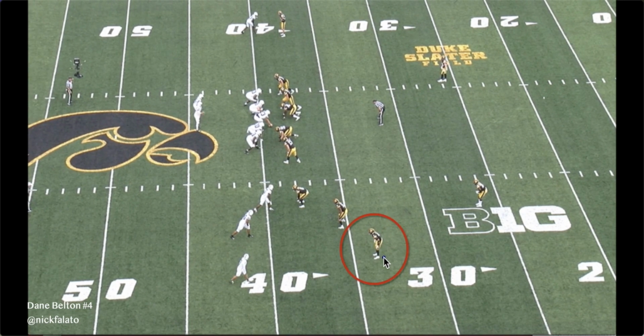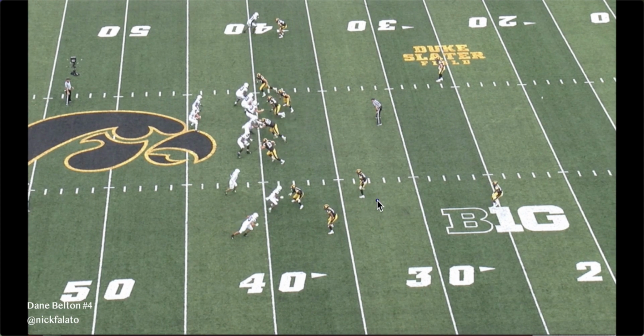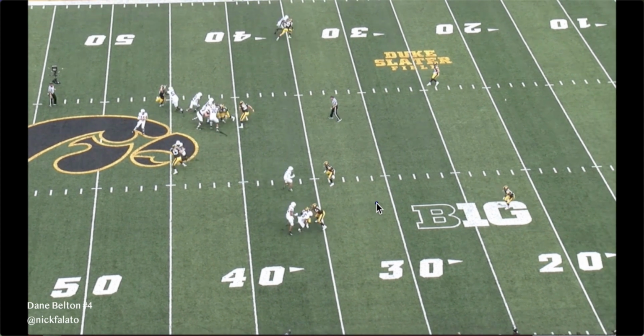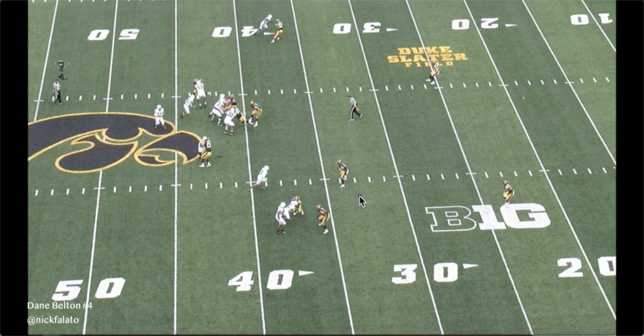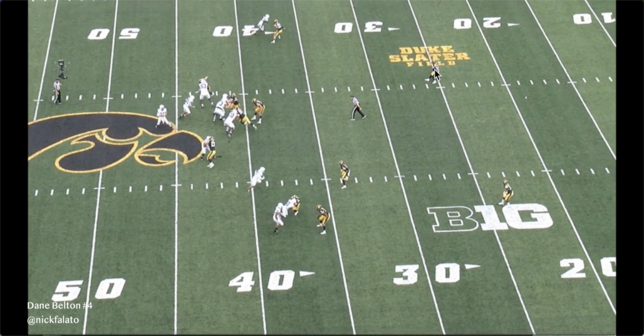Now this play is interesting because he starts as the outside cornerback right here over this player, but then that all gets jumbled and mixed up when this player gets motioned to be the number 3 in the reduced bunch, as we'll see right here. So in doing this, Belton's assignment changes. And you could see, if you look at the defense pre to post snap, it doesn't change. You have 2 high. So what's going to happen? You're going to have deep half. This is all open. The middle of the field is open.